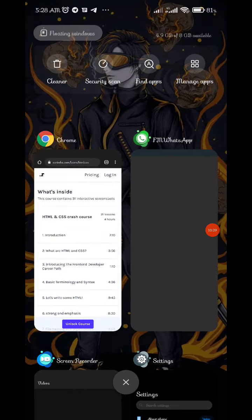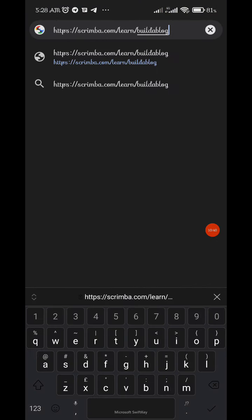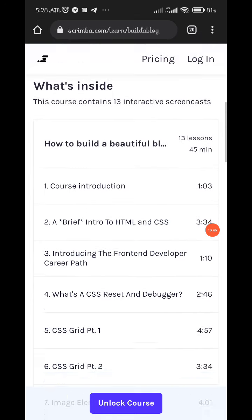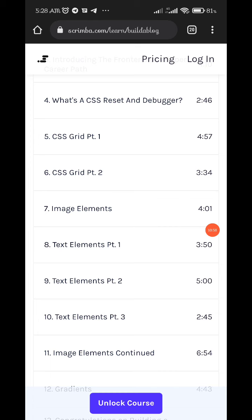Then to learn how to create blogs, this is it. To learn blogs, the videos will take you just 45 minutes. So that's for blogs. So you can unlock the course. It doesn't cost you anything as well. It's also free. You learn everything for free. I believe with Scrimba, you can learn web development within a month if you actually devote your time to it. And if you always have passion for it, I believe within a short period of time you can, because it looks so helpful and self-explanatory. So you can just go through that.